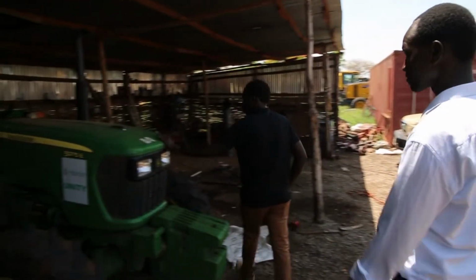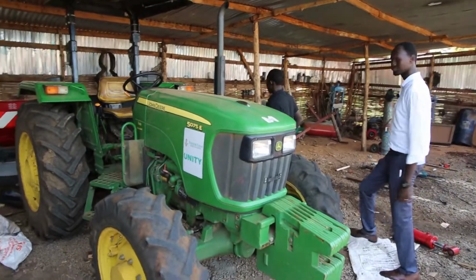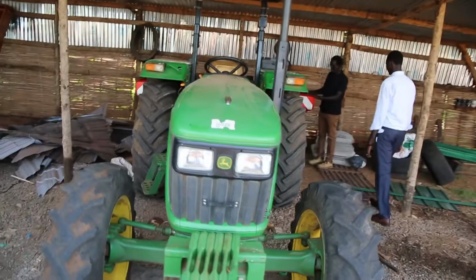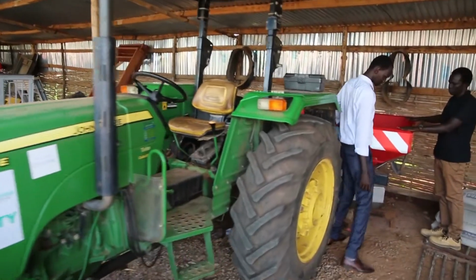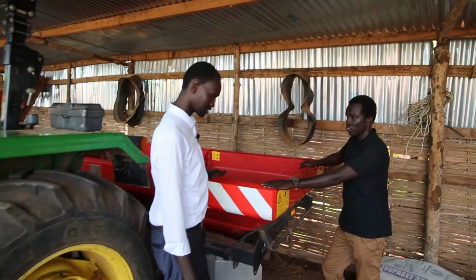This is 75 horsepower. And this is what we call a spreader machine. This is one of the main implements that we are using here. It is used for spreading fertilizers to the field.